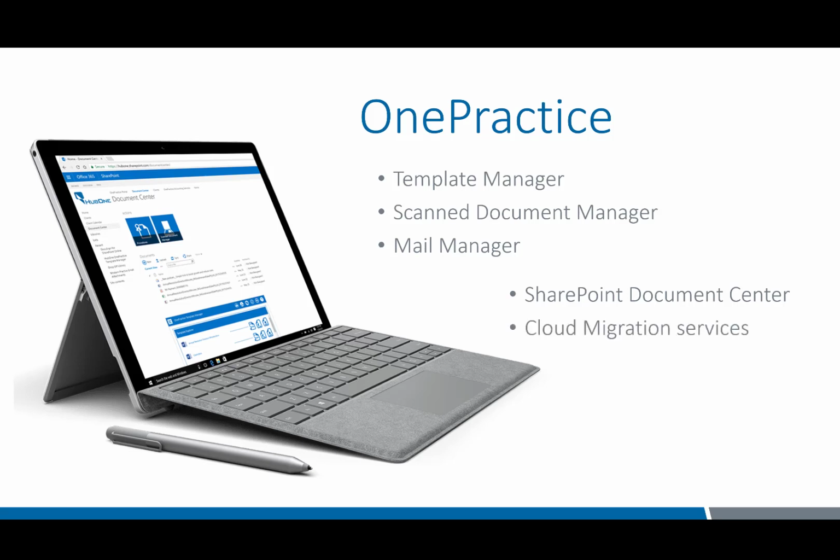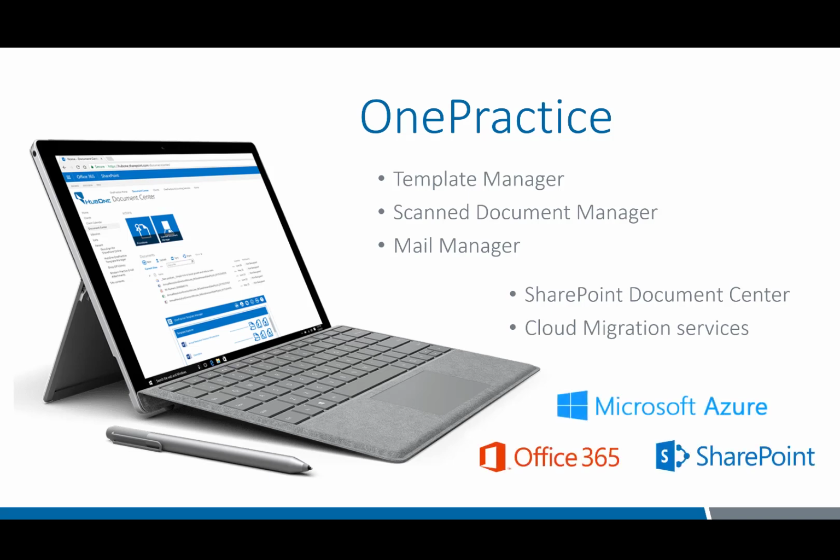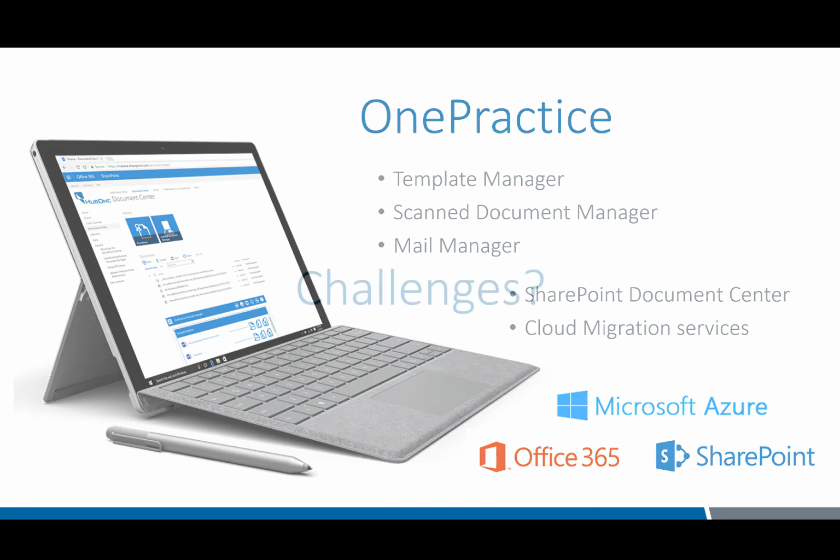Our cloud migration services help them get from where they were on-premise to a point where everything was running in the cloud and they could shut down their on-premises server. So the key technologies we were using was Microsoft Azure, Office 365, shortly to be called Microsoft 365, and Microsoft SharePoint Online, plus HubOne's OnePractice tools.